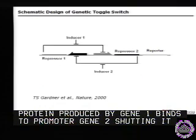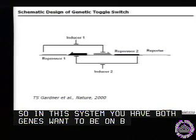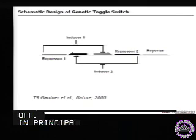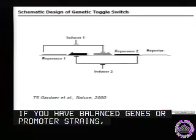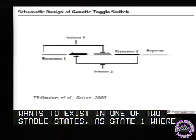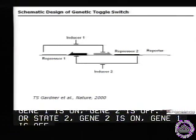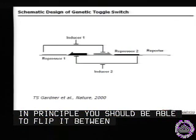Okay? So in this system, both genes want to be on, but they're each trying to shut each other off. In principle, you can set this up, if you have appropriately balanced genes or promoter strengths, so that you can have a bistable system. So that is a system that wants to exist in one of two stable states. Either state 1, where gene 1 is on, gene 2 is off, or state 2, gene 2 is on, gene 1 is off. Okay? In principle, you should then be able to flip it between the stable states by transiently delivering an inducer for the currently active gene.